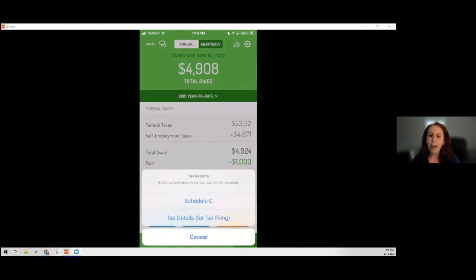So you can use that whether you're filing your taxes yourself, or if you have an accountant or a CPA, you're able to kind of just send that to them directly. It's going to have all that data they need, including the access to each of your receipts that you've uploaded in the app if you've uploaded receipts.